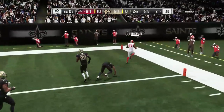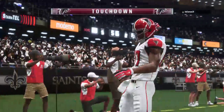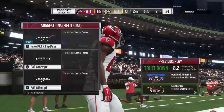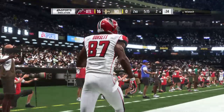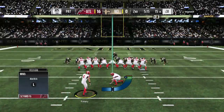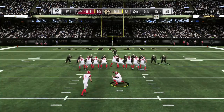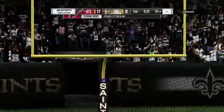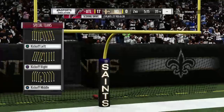That is caught inside the 5. And he is into the end zone for a Falcon touchdown. Philip Dorsett, a 20-yard touchdown. And the Falcons will add on to their lead. Extra point right down the middle. And that makes our score 17-0.